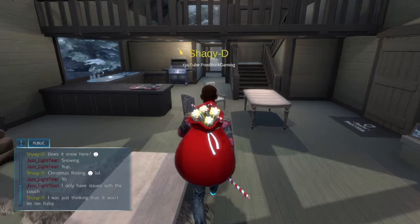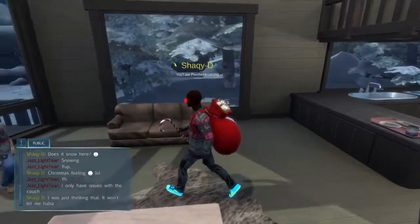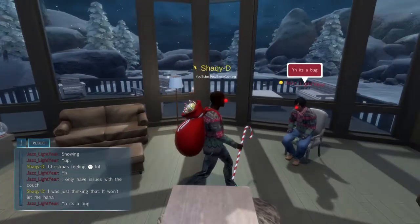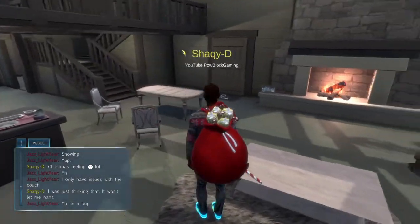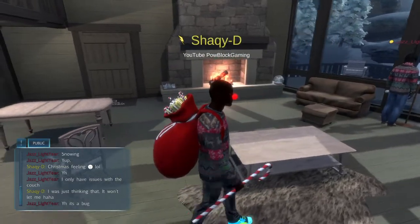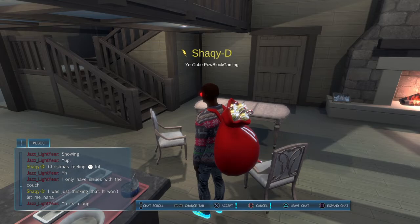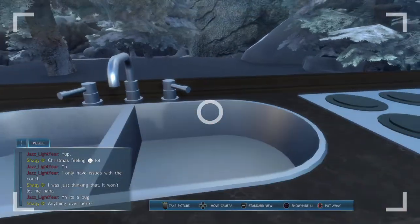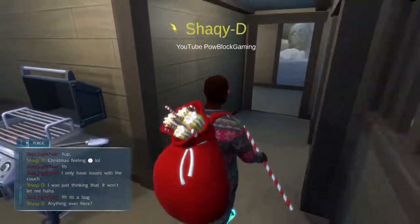You can see upstairs from downstairs. Let's see what else they got. At the sink. Look. Sink and the stove. Cook, get you something to eat. And then you got the barbecue. You can barbecue inside the house.